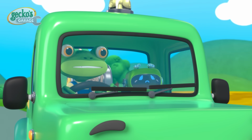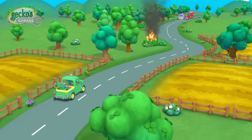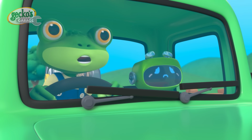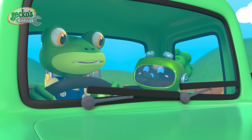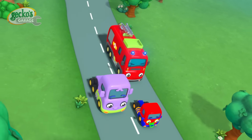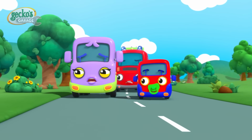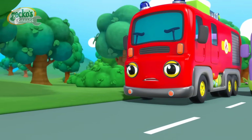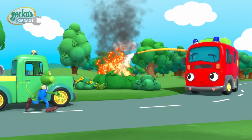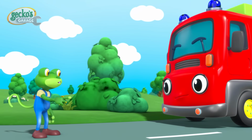You're right, Green. There's a fire. It looks like Fiona Fire Truck is on her way. Oh, no. Mummy and Baby Truck are having a play race. They're brumming too loud to hear Fiona's siren. Fiona, it's time we fitted you with a louder siren.